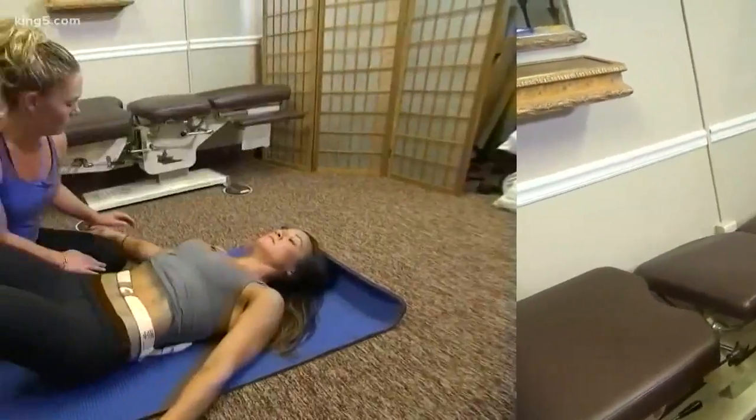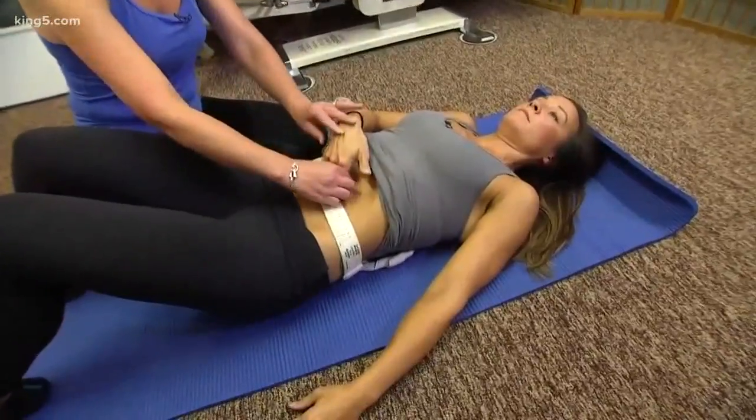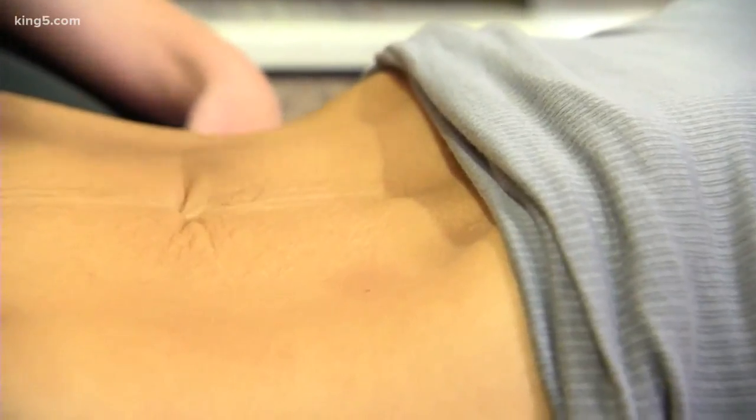If you think you have DR, here's how you check. You would have your fingers pointing down towards your pelvis. Okay, you're going to bring your fingers in and then lift your head up slightly and then lower it down. With DR, there is a gap between the muscles at least 2 to 3 fingers wide. Kim's was severe at 6 fingers.